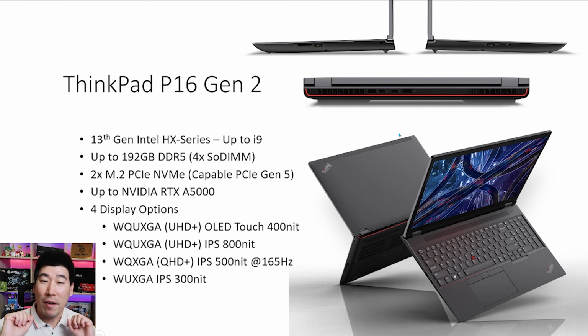First off is the flagship mobile workstation, and that is the ThinkPad P16 Gen 2. As we saw from last year, they're starting to ditch all the 17-inch and just move to this nice sweet spot of the 16-inch, and this is the Gen 2. It is running the 13th Gen Intel Core, and it is the HX series. You can get up to an i9 on these, and the amount of memory it can take is a whopping 192 gigs. Oof, that is a lot of memory. And these can be ECC memory as well. That's something different, isn't it?